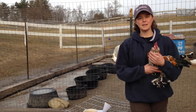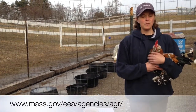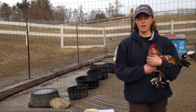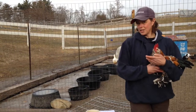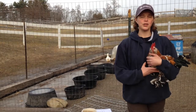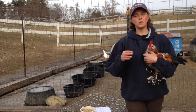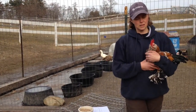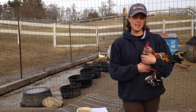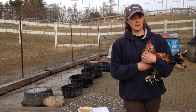Another good resource is the Mass Department of Agricultural Resources. You can check them out online. We have a poultry inspector that comes here and tests all of our birds for avian influenza and pullorum. It's free, which is awesome, and you can just set that up if that's a concern of yours. It helps the state of Massachusetts transport poultry more easily through other states. So check it out. They also are a great resource for biosecurity practices, for disease prevention, and also for best management practices.